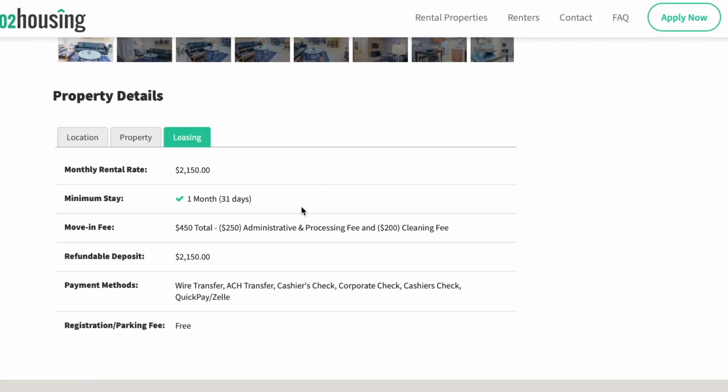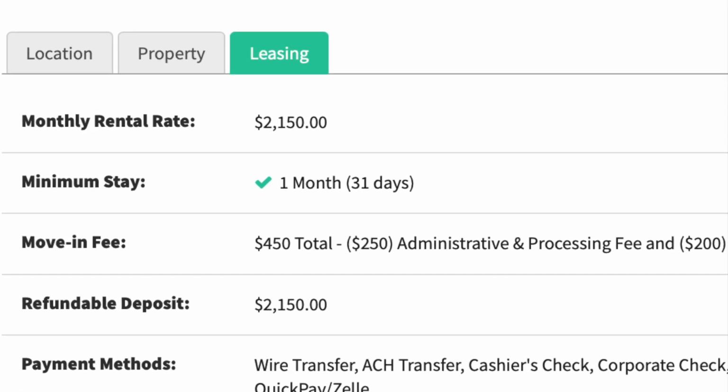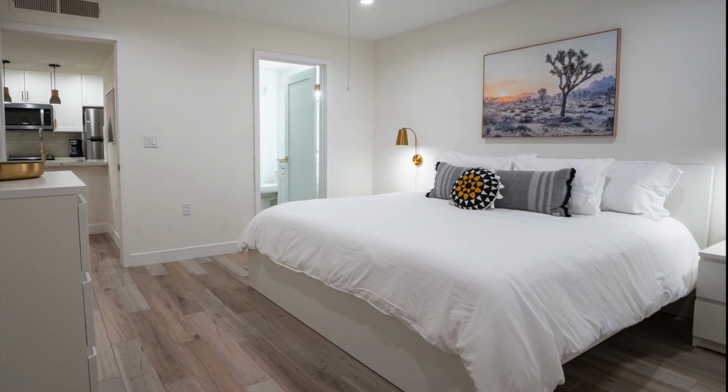Also, all our properties require a 31-day minimum stay, but the choice is yours. Go month to month or pick a fixed end date. It's all about what works best for you.